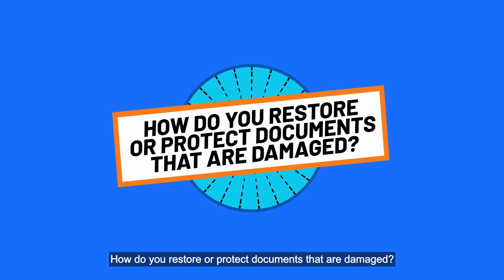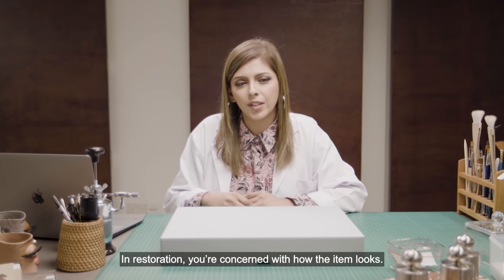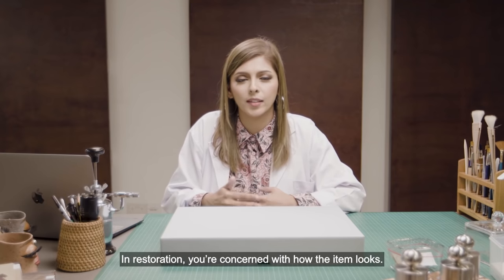How do you restore or protect documents that are damaged? Conservation and restoration are quite different. So in restoration, you're concerned with how the item looks.